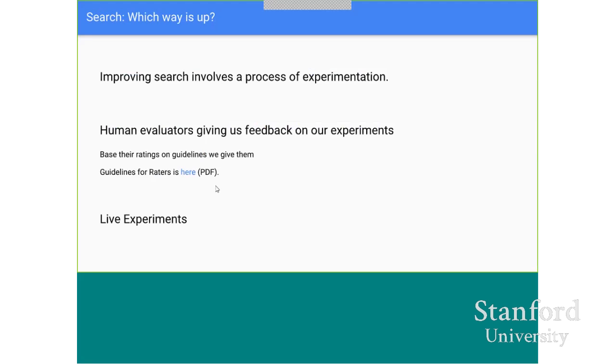What we've been able to do is, over the last 15 years or so, solidify our vision for what we want our search experience to look like, and try to encode that in guidelines that we provide to human raters. And these human raters provide us feedback on our experiments. So what we're able to do is run experiments, provide examples of these experiment queries that are affected by these experiments to our human raters, and then they're able to help us evaluate whether a particular change is positive in their trained opinion.